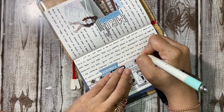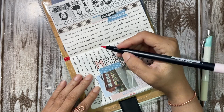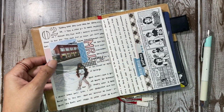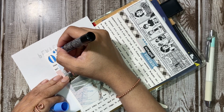Also, I've been saving up my Jet Pens. With your order, they usually send this little comic strip, and I saved that so I could add that to the page as well. So when I journaled about getting my Jet Pens order, I would have it to put there, which I thought was cool because it's so cute, and it's just ephemera that comes with your stuff.